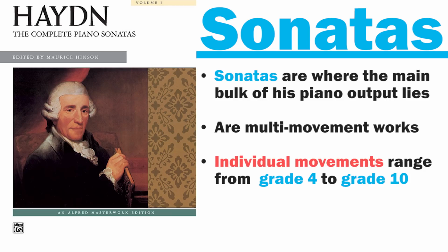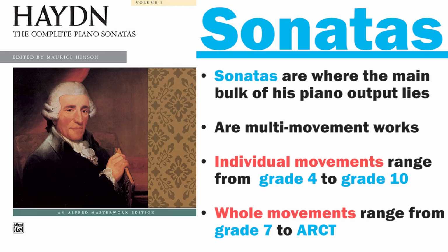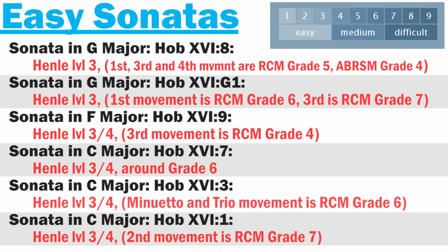In general, individual movements range in difficulty from grade 4 to grade 10, while whole sonatas range from grade 7 to ARCT. One of the easiest sonatas to play in its entirety is his 7th sonata. It has lots of block chords, it's pretty short, and this is something that an intermediate student could tackle like start to finish.